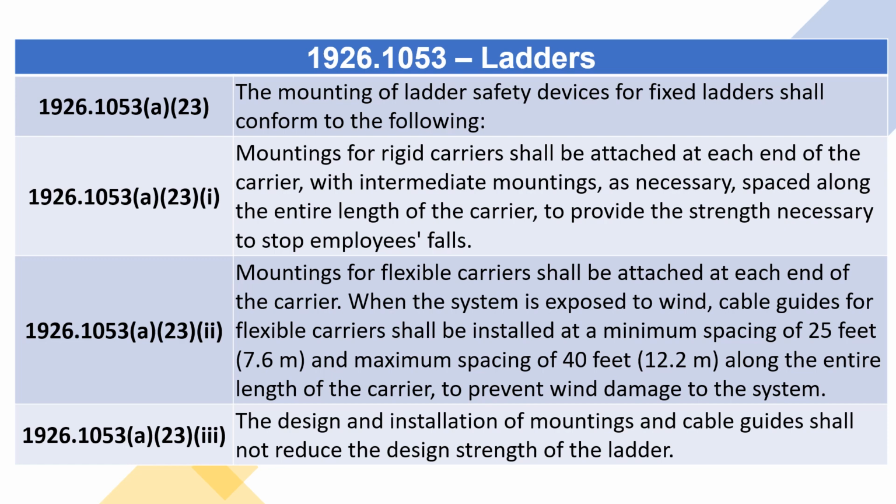1926.1053(a)(23). The mounting of ladder safety devices for fixed ladders shall conform to the following: (i) through (iii). Mountings for rigid carriers shall be attached at each end of the carrier, with intermediate mountings, as necessary, spaced along the entire length of the carrier, to provide the strength necessary to stop employees' falls. Mountings for flexible carriers shall be attached at each end of the carrier.